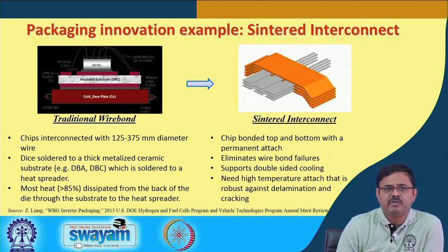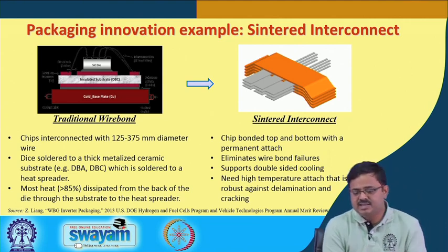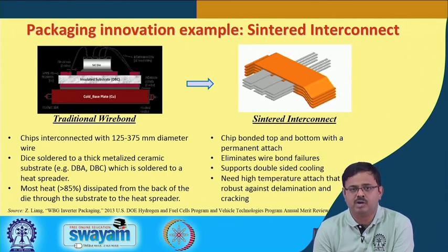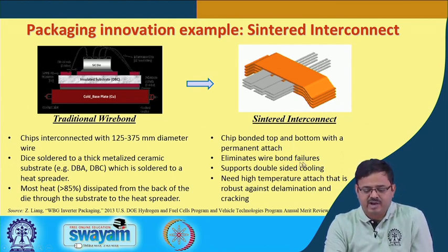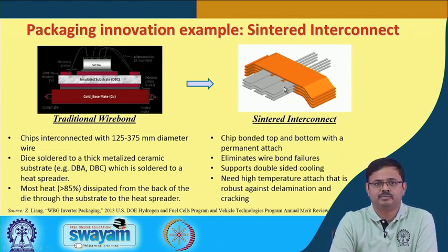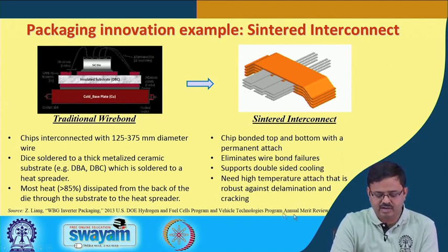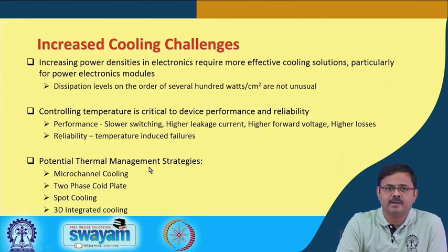This is a packaging innovation example for interconnects. So, you go from traditional wire bond to something called sintered interconnect, because we have already studied wire bonding schemes. Sintered interconnect, what happens is, you can see these are more permanent type of attach, the chip is bonded both in top and bottom with a permanent attach, and you see these interconnections coming out, these are not thin wires. Okay. So, it eliminates the wire bond failures, and it also supports double sided cooling, because you have these metallic surfaces both at the top and the bottom. Okay. If you want to know more, you can read this WBG inverter packaging. I have listed the source over here. If you can get hold of this paper, you can know more about this.